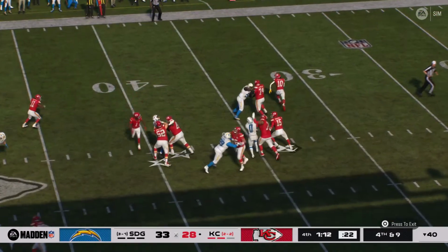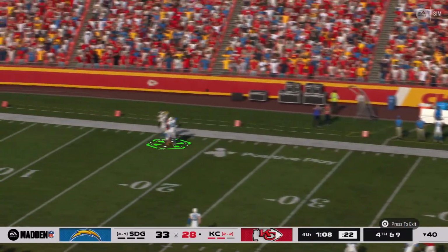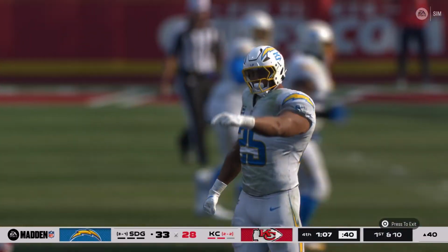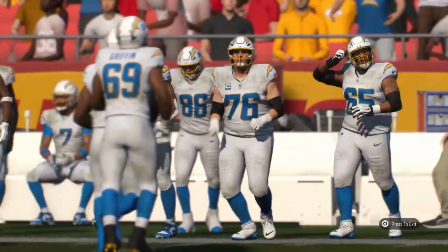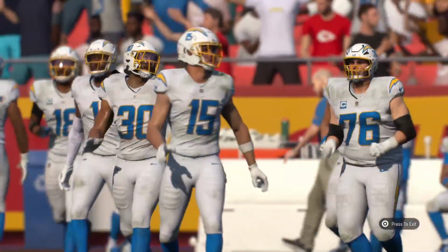Now Mahomes got to have this one. Now a desperation throw deep downfield. That's going to be knocked away and incomplete. They had to go for it with such little time remaining, and the Chargers will get the football back in excellent field position. So now let's reset here, Charles.